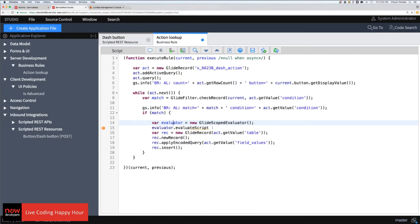Sorry. That sounds like an asynchronous action right there. Evaluator. There's a podcast I listen to where it has a character who's always making up something like that, and it just smacked me in the face.